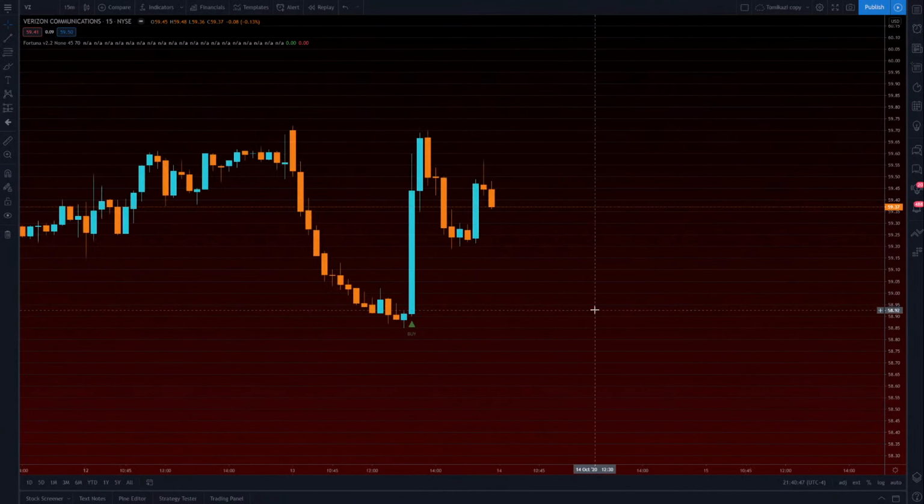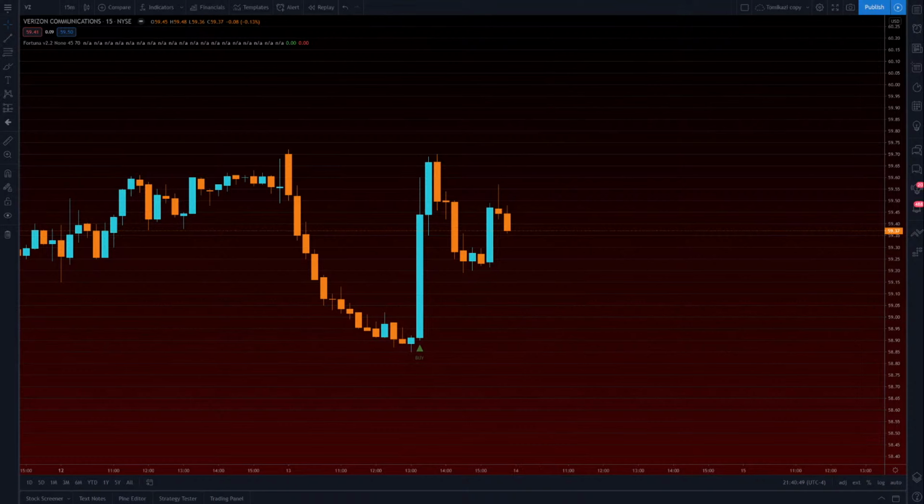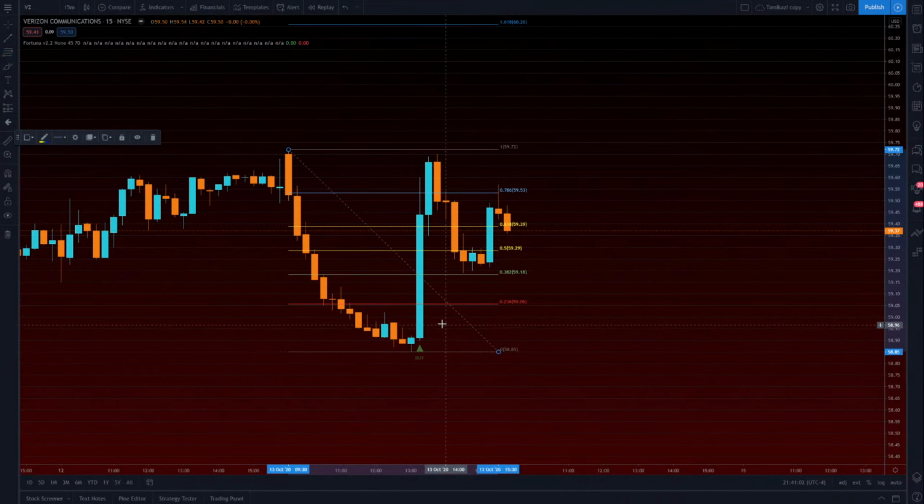If you took Verizon today, let me see, when did that call that out? At 59 even. Oh my god, that called it right here. That called it literally when it got into the zone. I would have taken that and ridden it all the way up to here, and I would have made a giant profit on it. I wish I was paying more attention to these.